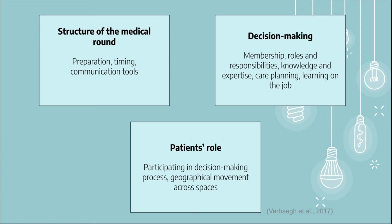So there were talks of a safety checklist type of thing to use for the patients to reduce adverse events. The next large theme is decision making, and this was then divided into membership, roles and responsibilities, knowledge and expertise, care planning, and learning on the job.